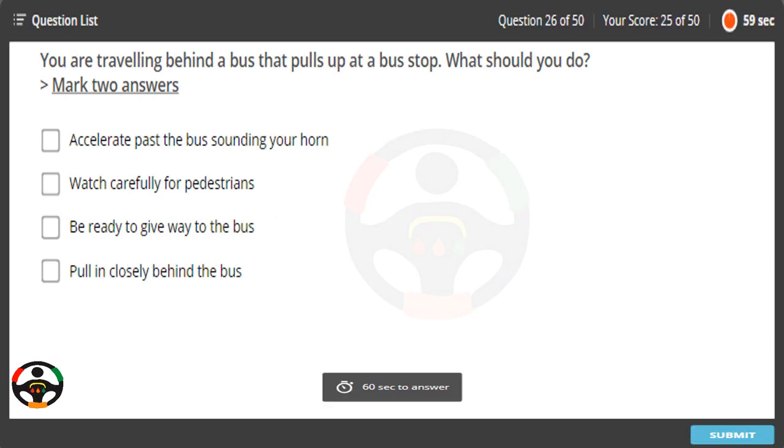You are traveling behind a bus that pulls up at a bus stop. What should you do? Accelerate past the bus sounding your horn, watch carefully for pedestrians, be ready to give way to the bus, pull in closely behind the bus.